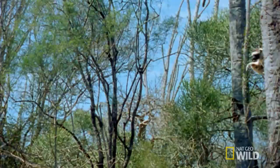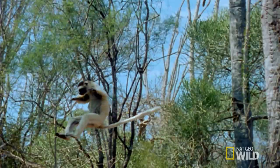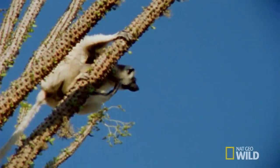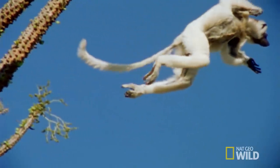Most lemurs spend a large part of their lives in trees and certainly know how to get around up there. They can jump dozens of feet.